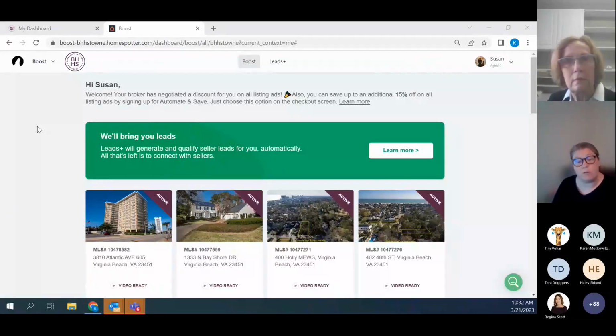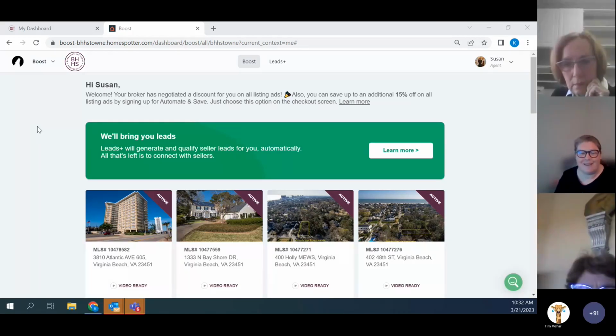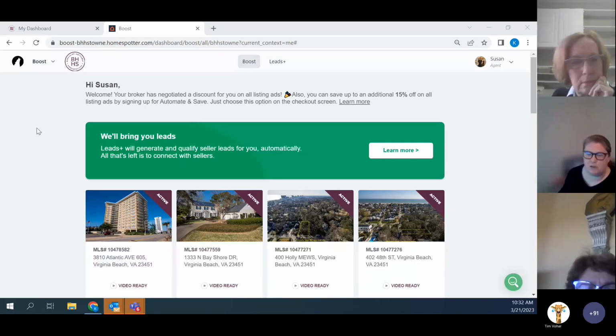Boost by HomeSpotter is one of our Exceed providers from BHHS, which means that we get a discount and they often give us additional discounts and breaks. The nice thing is they will email you when they may have a coupon or something running, so that you can make some decisions on your own marketing, whether you'd like to take advantage of that or not. Last month, I believe they had a 2-for-1 deal, which was fantastic. And we had a bunch of agents who took advantage of it.